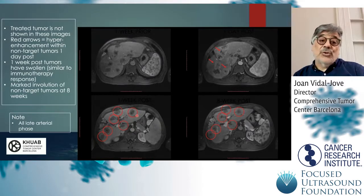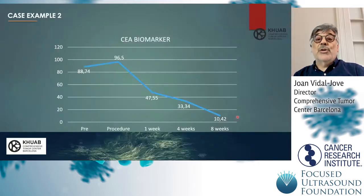as we also see with immunotherapy in normal oncological patients. And at the bottom of the image, we see the non-targeted lesions reducing in size, as we also see in the CEA biomarker, because that was a liver metastasis. We see the CEA going down in 2 weeks.